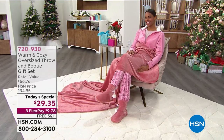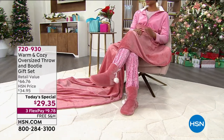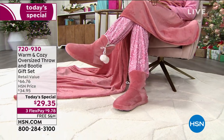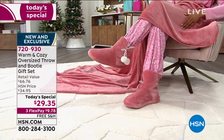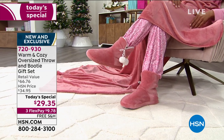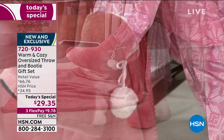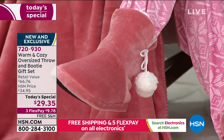Is warm and cozy and looking chic and stylish. It's our very own Victoria. Here it is, our best value of the day. It's our last warm and cozy today special of the year. And look at how adorable this is. It is soft, it is cozy, it is plush, and you're getting two pieces in your set today.